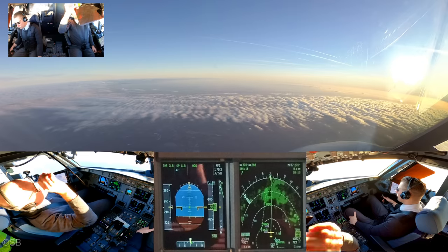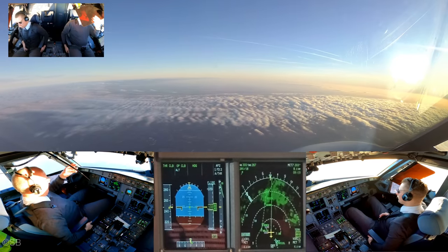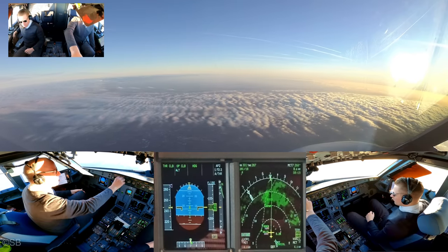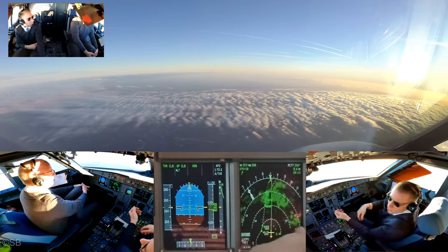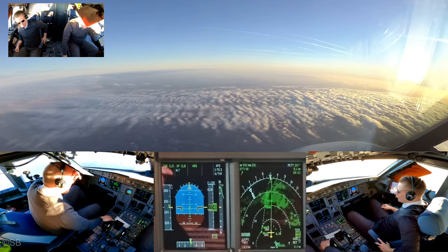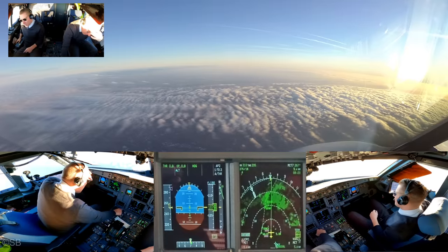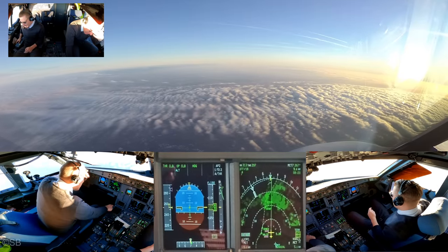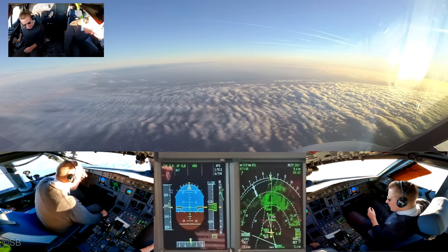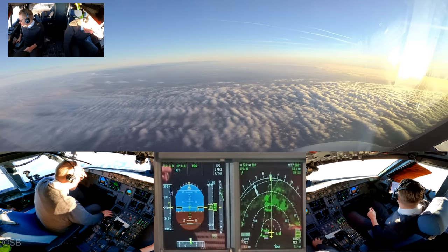KLM 21 Sierra, contact Newcastle radar 124.380. 124.380. So what shall we do with the cabin and the passengers? Let it go? Okay. The seatbelts are auto. Do you need some stuff here on the route nav page or nothing anymore? Nothing anymore? Okay, let me just remove it. Okay, we're good here. Very nice.